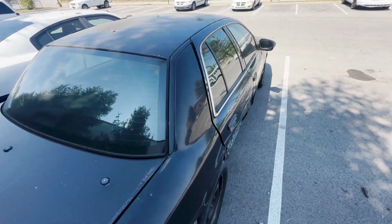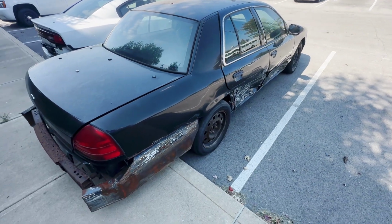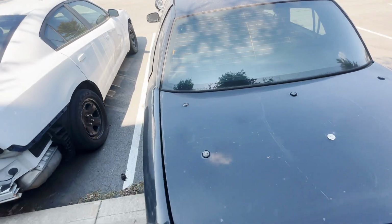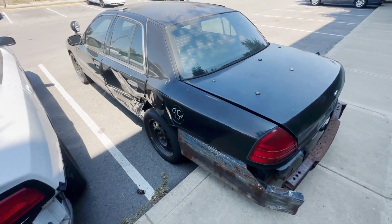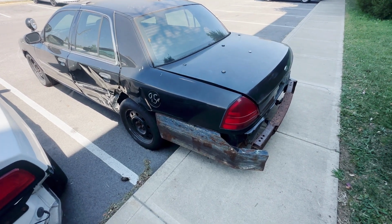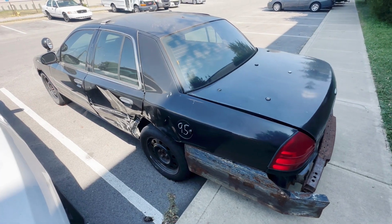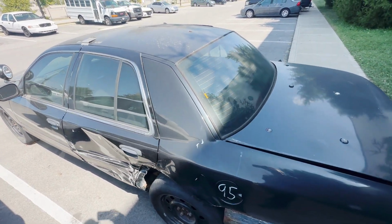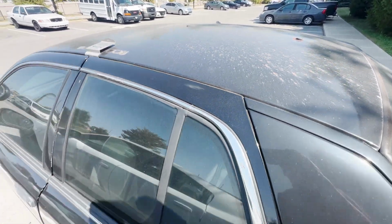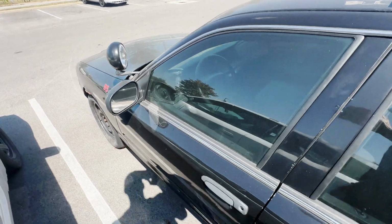So, but this one, it's for sale. It has like 2 days or 1 day, I can't remember. Anyway, it's like a $200 bid. This doesn't even run. It has probably been sitting up there at the training academy for probably years. It probably stopped running years ago.